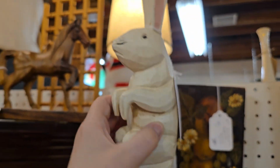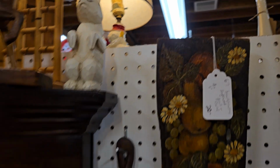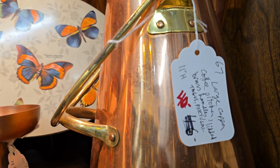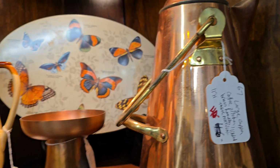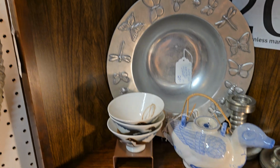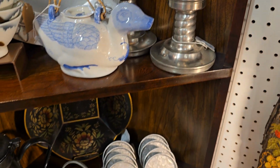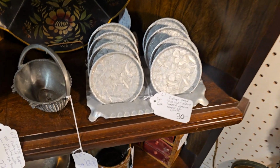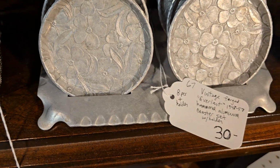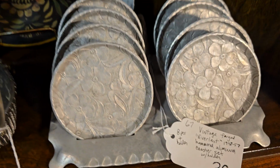That's a very good price. 10 inches tall, he's just $7.20. Cute little wood carved rabbit there. That's been reduced from $46 to $40, so now it's on sale for $32. A pair of candlesticks for $24. Well, that's neat. Look at this cute little aluminum coaster set. You get this little stand and then the 8 coasters, and that's $24.